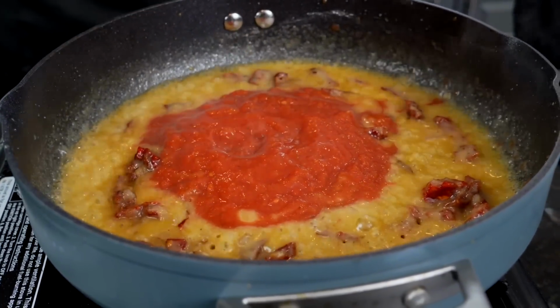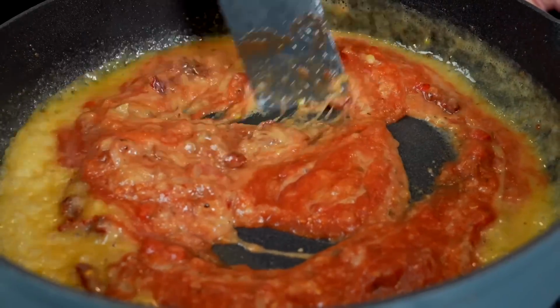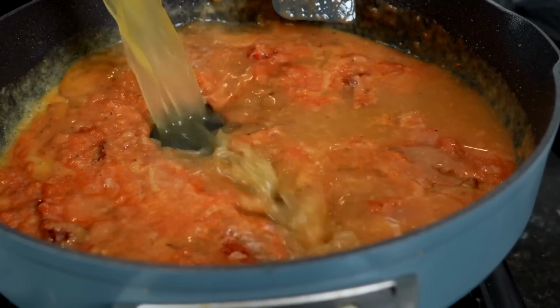Tons of flavor in this recipe, guys. Your house is gonna be smelling absolutely amazing. I can't wait for you guys to try this recipe. Nice little spring and summertime vibe as well. We're going in with the chicken broth.